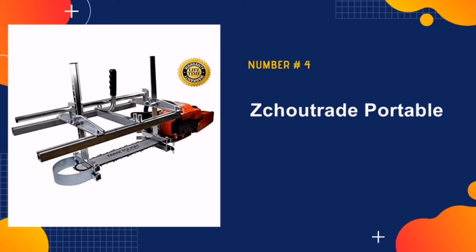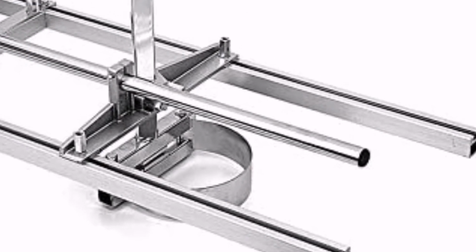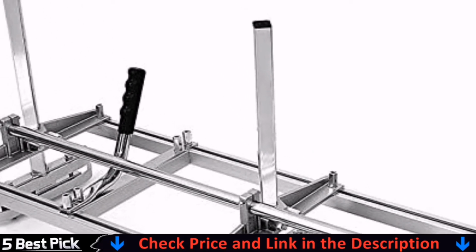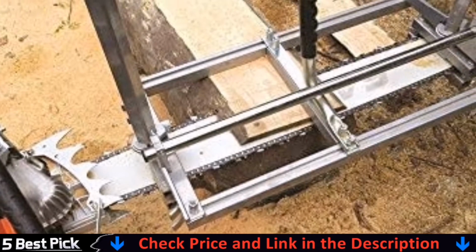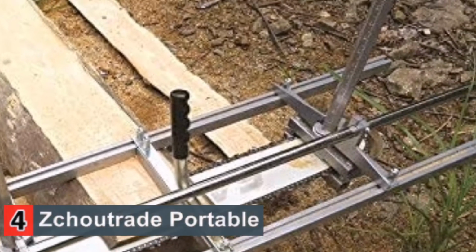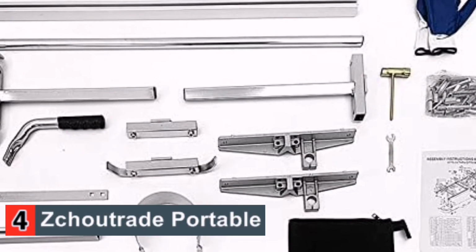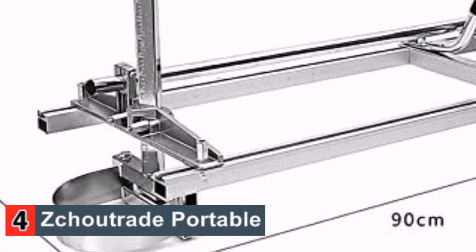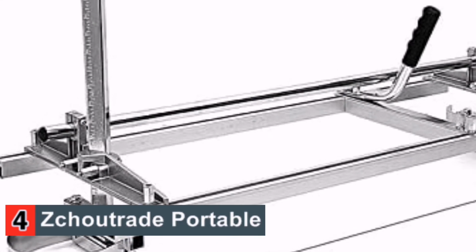Our third choice is Zchoutrade portable chainsaw mill. This is much like many of its competitors, as it is designed to be strong and sturdy in use and fit a range of chainsaws. This is one of the best chainsaw mills for use with a larger chainsaw bar. It is capable of attaching to a bar of up to 36 inches in length and then has another model that can reach 48 inches. This is ideal for owners of large chainsaws.